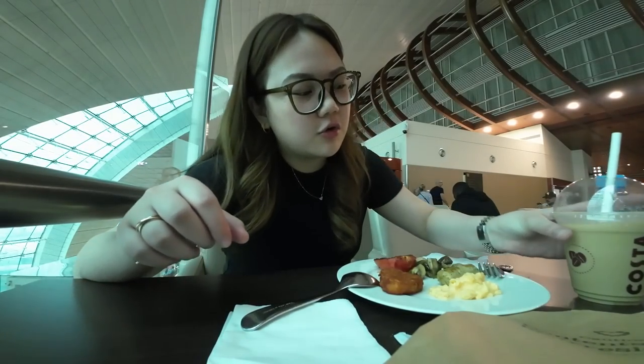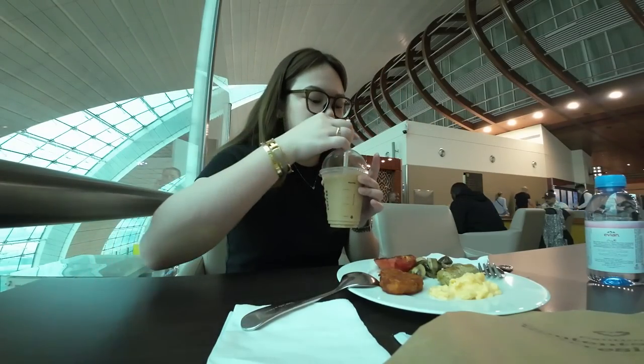Kami ng coffee nila Tita Jody and nila Gabby. And then now, ako nagbabantay ng table. Sila kumukuha ng food. Meron silang Costa Coffee na stall. Tapos, free lang siya sa lounge.